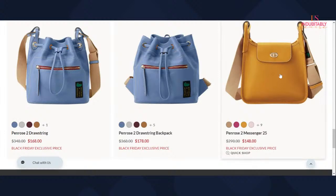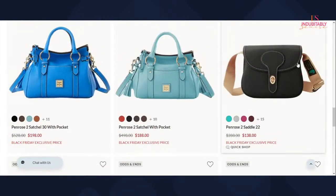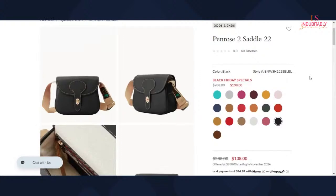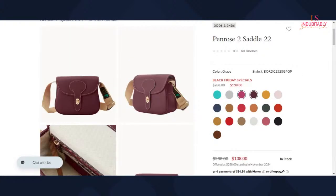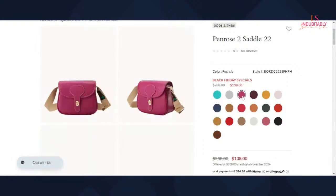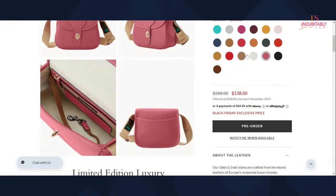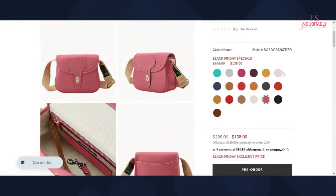And then they got the Penrose 2 Messenger. Hold up with this right here. This saddlebag with this strap and all of these colors. Oh, see, I gotta go to bed, y'all. I'm overwhelmed. I am overwhelmed. Oh my gosh. This tan. Oh my gosh. When I start whispering to y'all, it's serious. Oh, yes, indeed. This is all for me. How many colors? 1, 2, 3, 4, 5, 6, 18, 19. I don't even think I counted right. Oh my word.